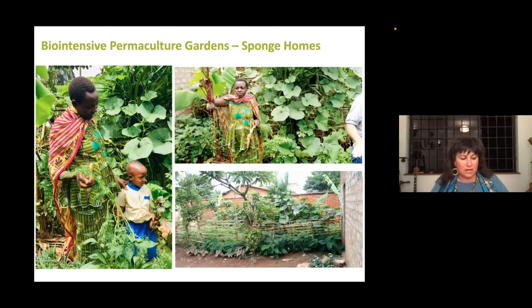But once people start to understand, wow, once we just have this diversity and this microclimate, we can be protected from flood and drought and food insecurity. And I want to reiterate that they reported a 100% food increase. This is during lockdown, right? When fertilizers and seeds are not coming in.